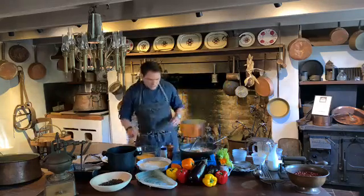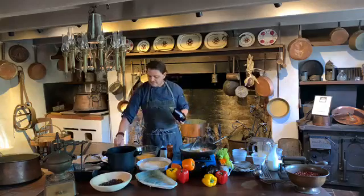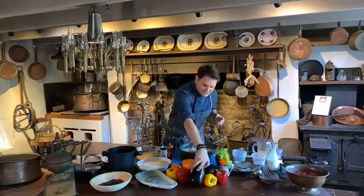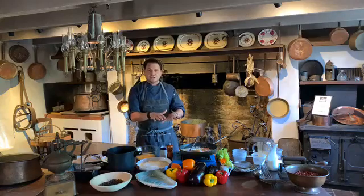So what we have is I've taken an eggplant here and I've peeled it, and then I've cut them into little discs about a half inch thick. And that's just a great size for frying. Some questions that we get are, do you peel your eggplant? That's personal preference. The outside is totally edible.